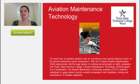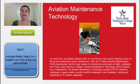One of the areas that TSTC offers in workforce dual credit is in aviation maintenance technology. For every hour an airplane spends in the air, a technician must spend numerous hours on the ground performing routine maintenance. With strict Federal Aviation Administration, or FAA, requirements and the large volume of commercial and private air traffic, graduates from the TSTC Aviation Maintenance Technology program are in big demand. The Aviation Maintenance Technology program at TSTC provides individuals the ability to apply modern aircraft scientific technology to the installation, testing, and maintenance of complex equipment.